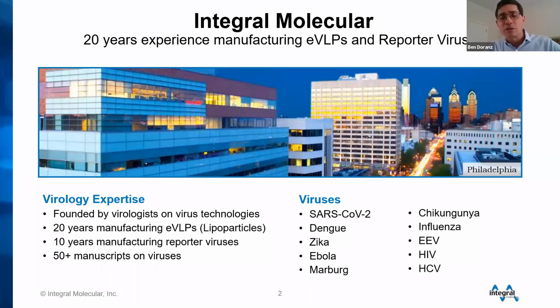So when SARS-CoV-2 came on board, we decided to turn our attention to that and offer these to researchers around the world as a reagent, as something they can use in-house, as something that can help in their own research and development of vaccines and drugs, hopefully accelerating the cures for everyone.